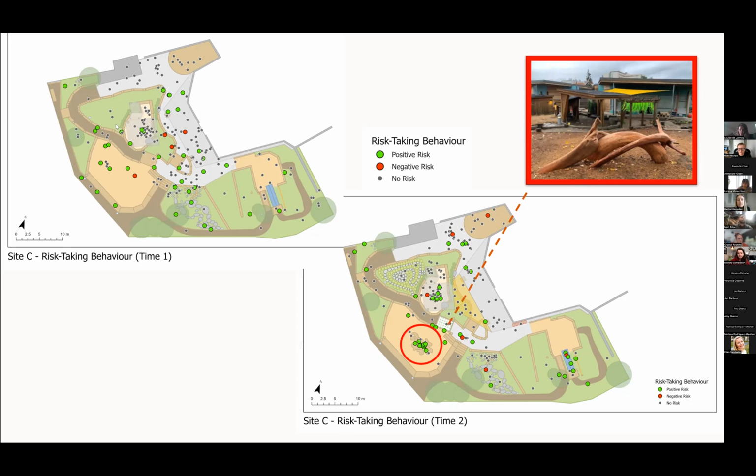And then we also saw in the sandbox a lot more positive risk-taking. And I haven't highlighted it here, but it's another cluster just nearby. And that was really, we think, from the addition of new loose parts and tools such as play kitchen elements and knives and things that are safe for children to use, but they can interact with when they're stationary to increase risk-taking behavior.